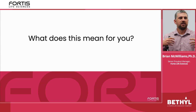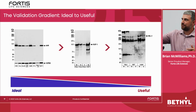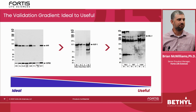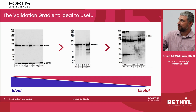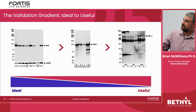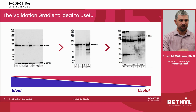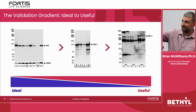So functionally, what does this mean for you guys, and what does this mean for us as a manufacturer? You can see here on the left what we would call an ideal circumstance or an ideal antibody, versus this over here on the right where it looks ugly, but it's still really functional. This is actually one of our best-selling antibodies, and you can see there's a lot of off-target noise down here, but during our validation process, over and over again across multiple rabbits, multiple lots, we've been able to show time and time again that this band here is MLL1. The researchers who work on this know that, they buy this, it's very useful for them, but obviously it does not look as amazing as this nice clean single band here.